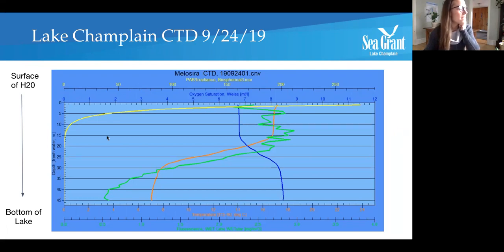So on the left-hand side, I'm showing you that up at the top, that's the surface of the water. And then as you move down, that whole axis is all just depth, and it brings you to the bottom of the lake. And so we have color-coded lines, and each of those lines is one of the sensors that we've talked about. So looking at that yellow line first, we'll start there.